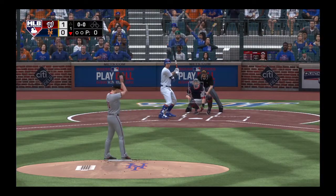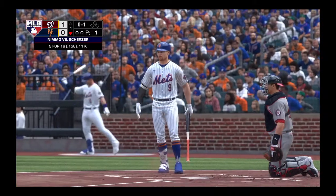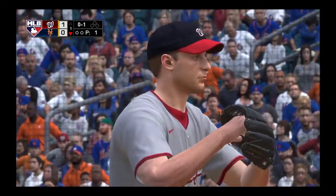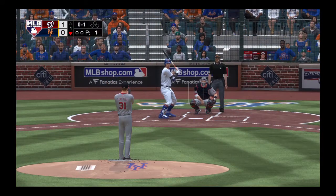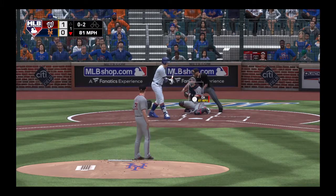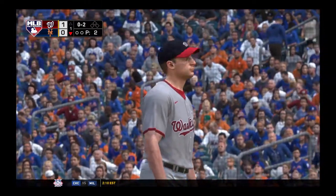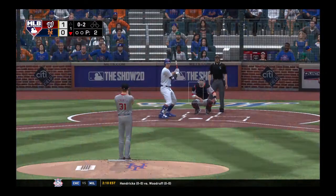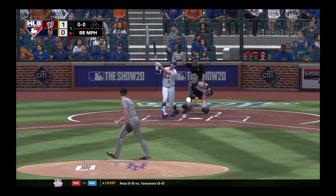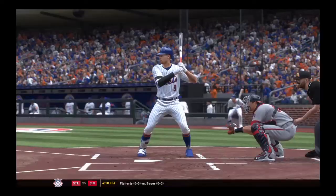Standing in, Brandon Nimmo. He'll lead things off here in the bottom half of the first. And he fouls this one off. Swing and a miss, and he's in control. 0-2. Nothing in 2 count, and the pitch. Swing and a miss on the slider, and that's out number 1. Another strikeout for him on the mound, and boy, is it fun to watch him go about his business.